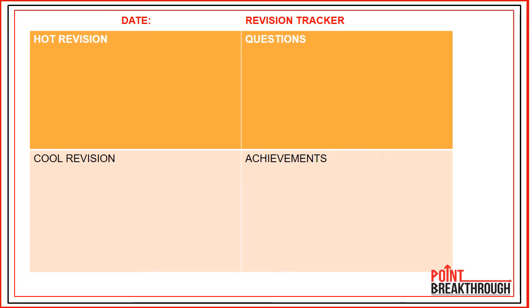Questions on the right hand side, of course, when you're revising, there are bound to be questions that come up, questions that you haven't thought of before, questions that you just need clarifying in case that exam question comes up. So you need to write down those questions that come to mind.